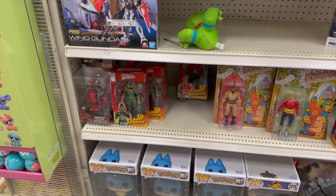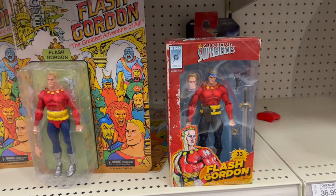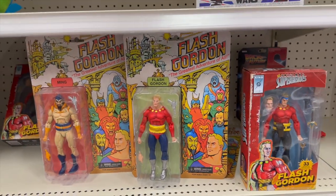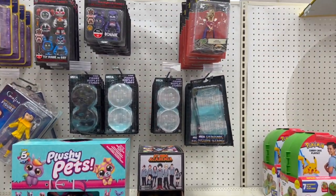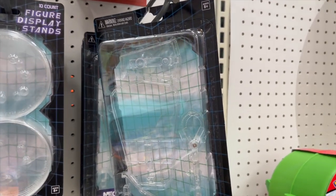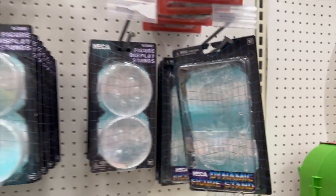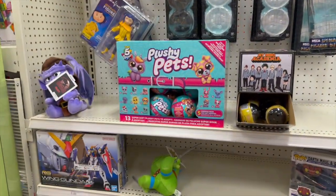Plush Goliath. How's this line doing? That's another line I wonder about. It's the Defenders line. How it's doing. So there are the clear ones, the black ones, and then the like flight stand, dynamic figure stands. But I'm still going to just get these right here.